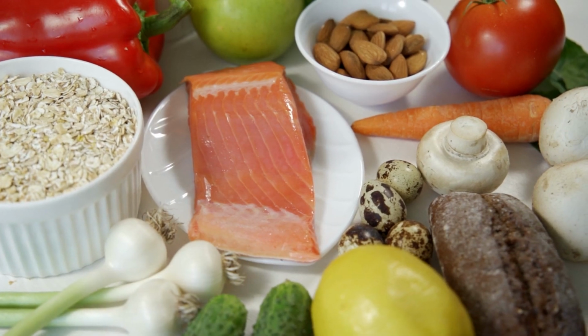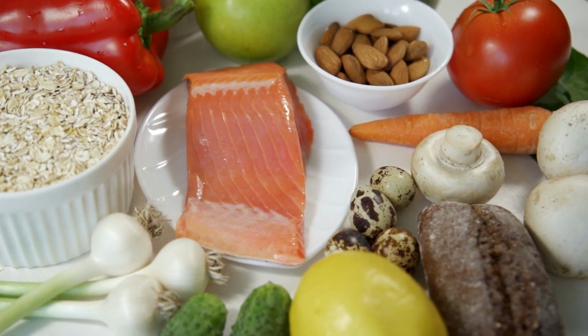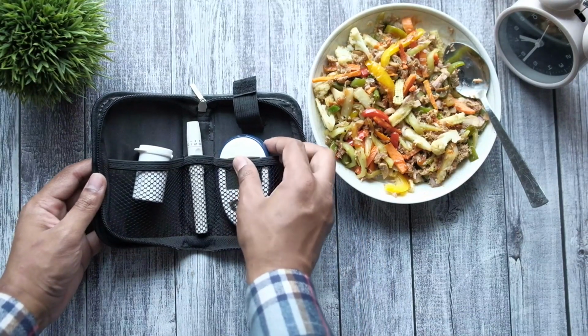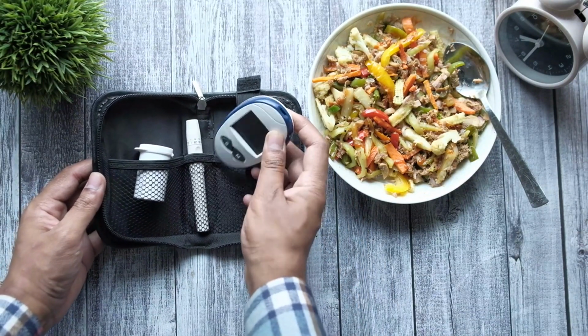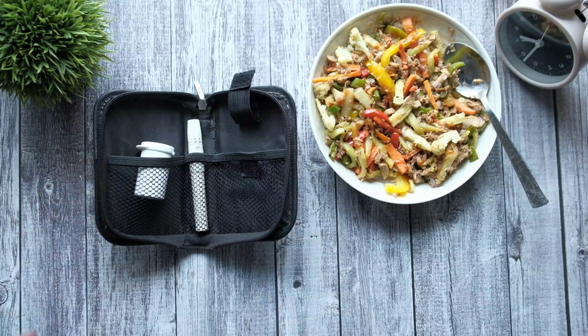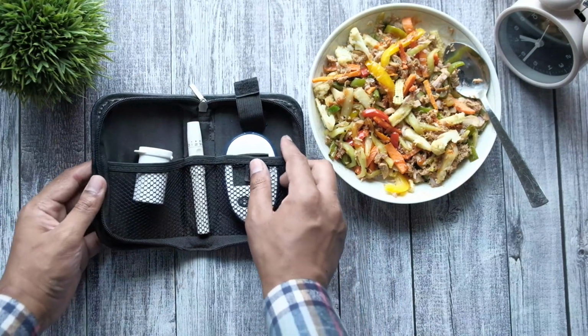I'll reveal the top 3 superfoods that will help you manage diabetes like a pro. Are you looking for expert advice on managing your diabetes through your diet? Well, you're in the right place. Today, we're sharing the top 10 essential foods for managing diabetes, straight from a dietitian.